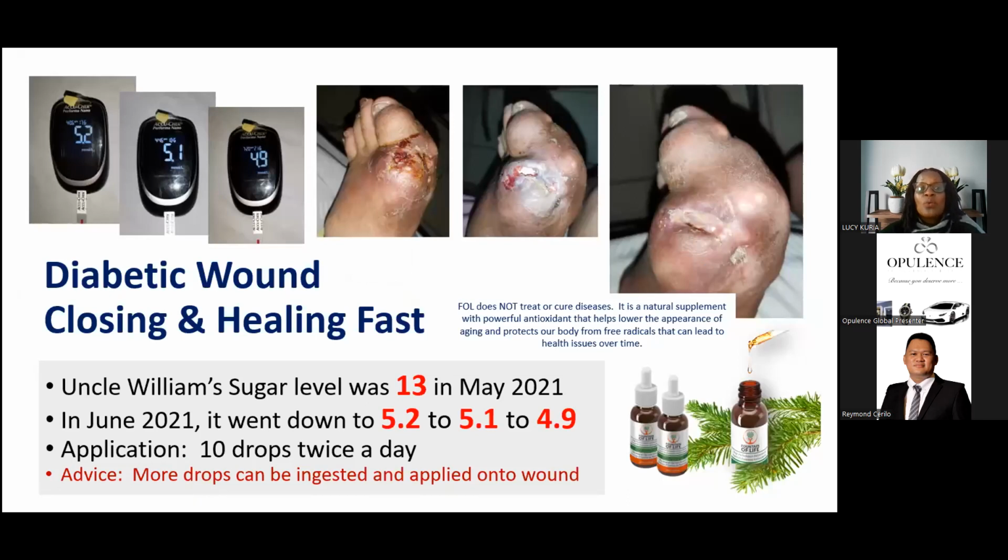Another diabetic wound, closing and healing very fast after use of the Fountain of Life. Uncle William's sugar level was 13 in May 2021. June 2021, it went down to 5.2, to 5.1 and eventually to 4.9. Application, 10 drops twice a day. Advice, more drops can be ingested and applied onto the wound. So you can take it orally or use it topically for better results, as you can see from this particular wound.